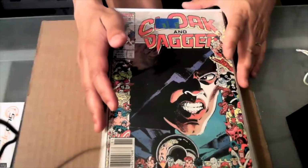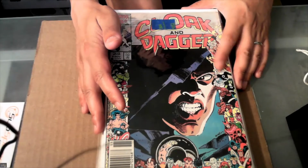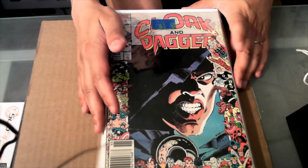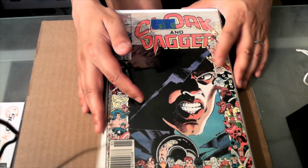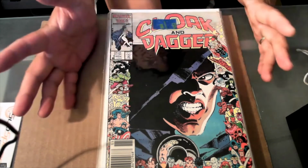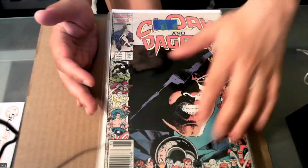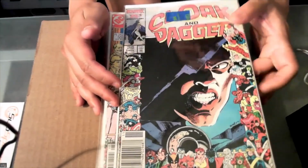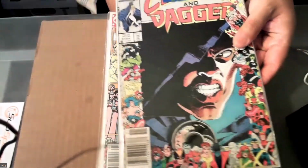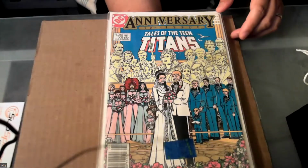In terms of the next ones we want to pick up: Cap, Thor, and Daredevil. And also Spectacular Spider-Man and Web of Spider-Man. So there's a bunch still left in this particular run we're trying to complete. 25th anniversary covers.